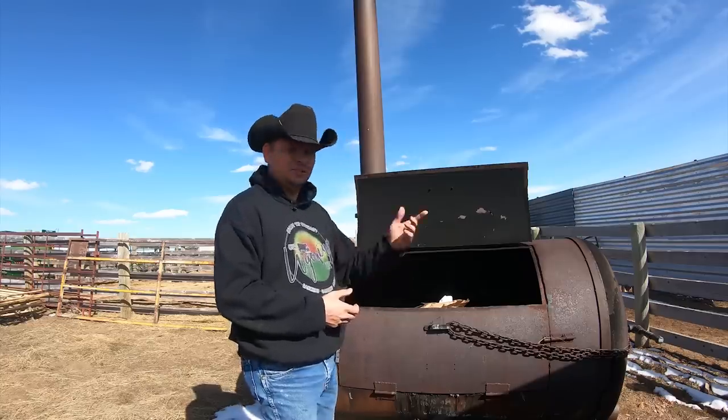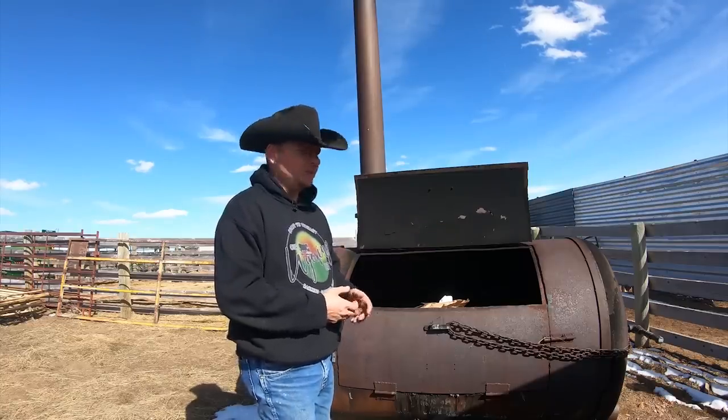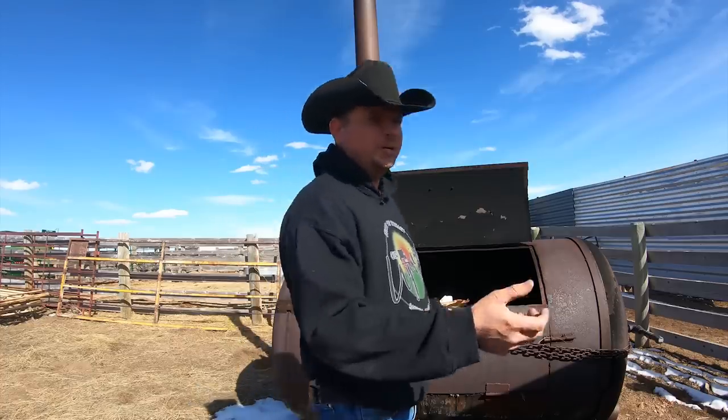We can take the ash out. I'll show you how we do that, and then clean it out as well. So we're gonna load her up here really quick.